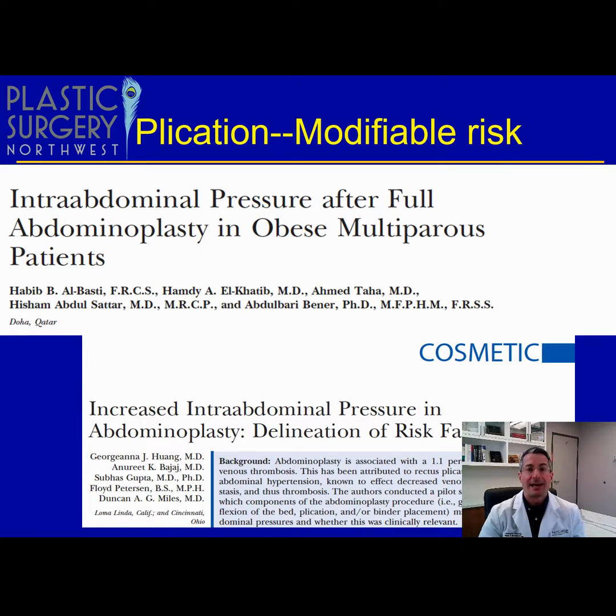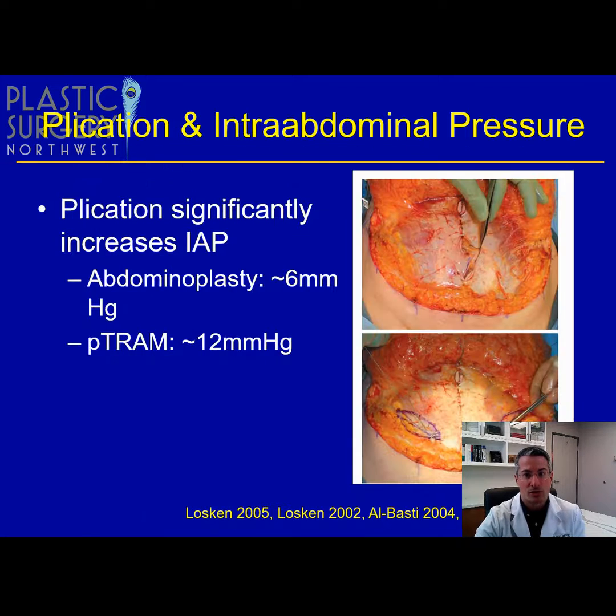Now, thinking about plication. Plication represents a potentially modifiable risk factor, and there are wonderful data both from the abdominoplasty population and the breast reconstruction with TRAM flap population that shows that plication significantly increases intra-abdominal pressure. It does so because your abdominal contents are a fixed volume, and plication decreases the space in which they can exist. By definition, that will drive up the pressure. And we know that for the abdominoplasty population, that can go up by 6 millimeters of mercury.